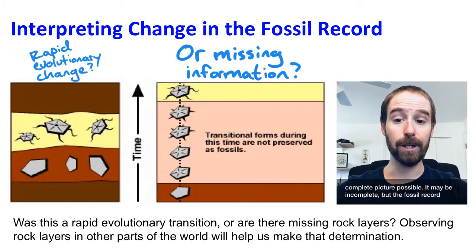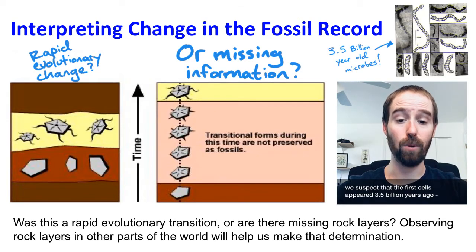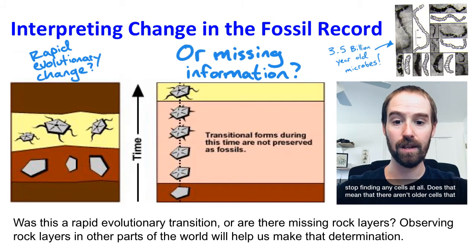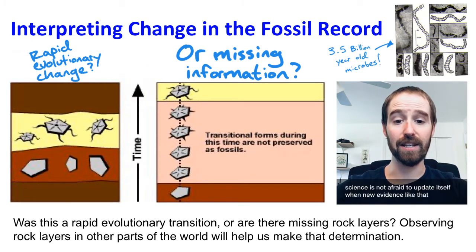It may be incomplete, but the fossil record does provide us with a pretty decent timeline of life on Earth. This is why we suspect that the first cells appeared 3.5 billion years ago, because that's how far back we have to go in the fossil record before we stop finding any cells at all. Does that mean that there aren't older cells that we just haven't found yet somewhere in the fossil record? Could be, but science is not afraid to update itself when new evidence like that becomes available.